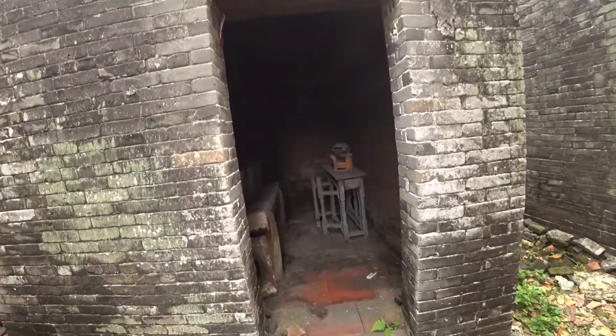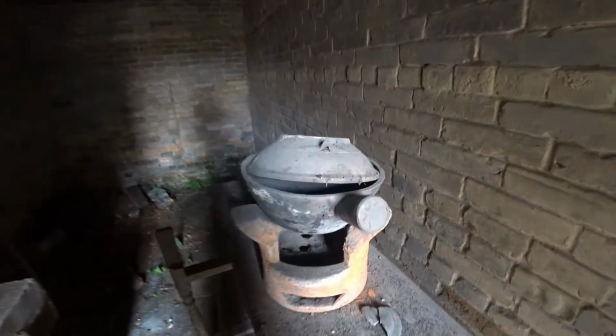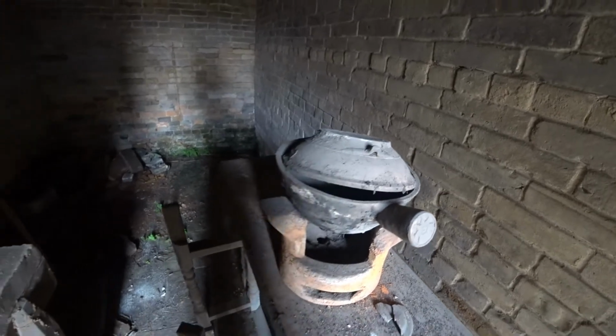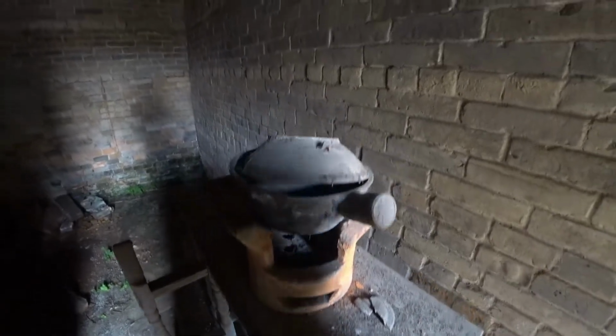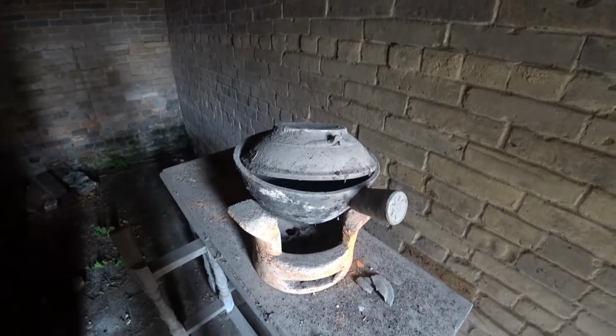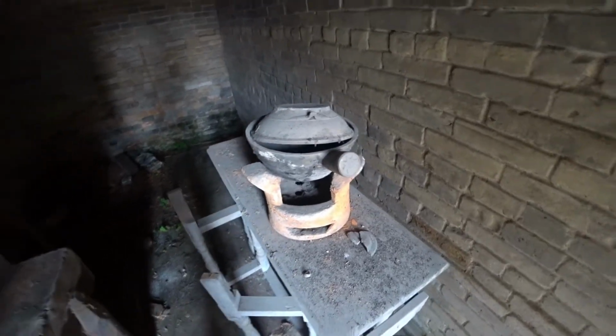Oh my God, look at this stove. This is where they would put the wok. This is the clay pot. They'd light the coals under here. And boom, you got clay pot rice with the Chinese sausage. One of my favorite dishes. It's cooked almost the exact same way.